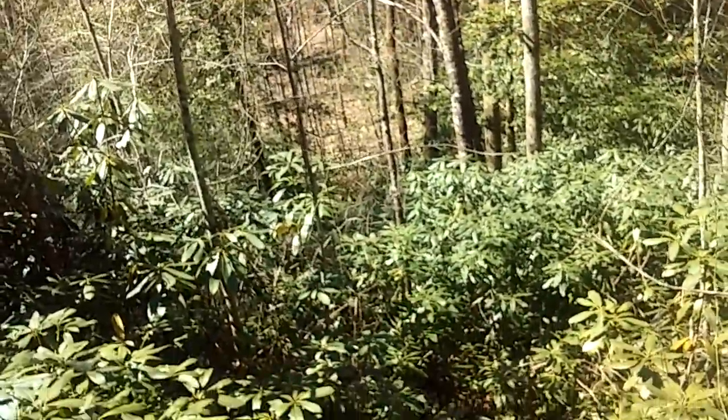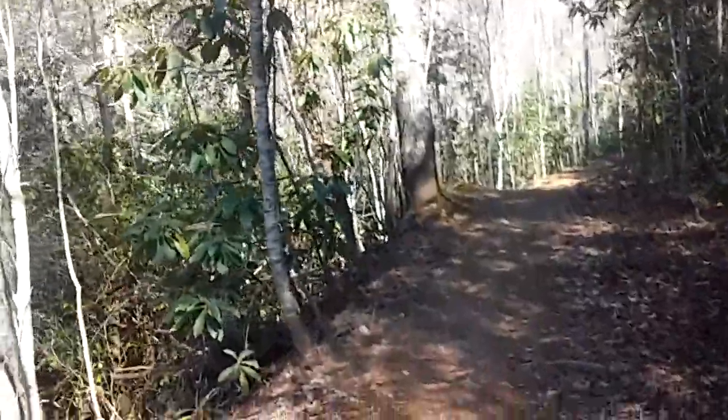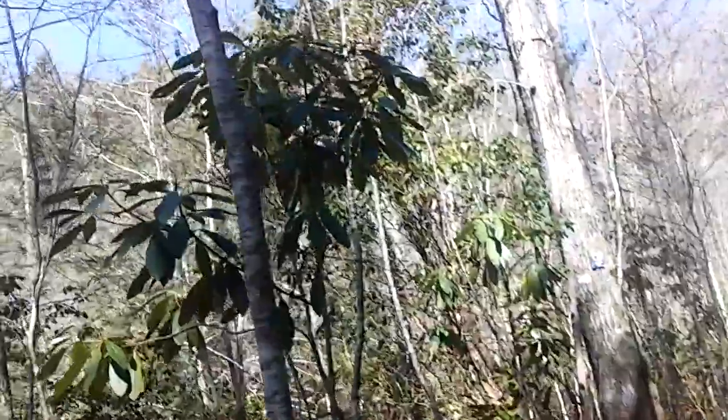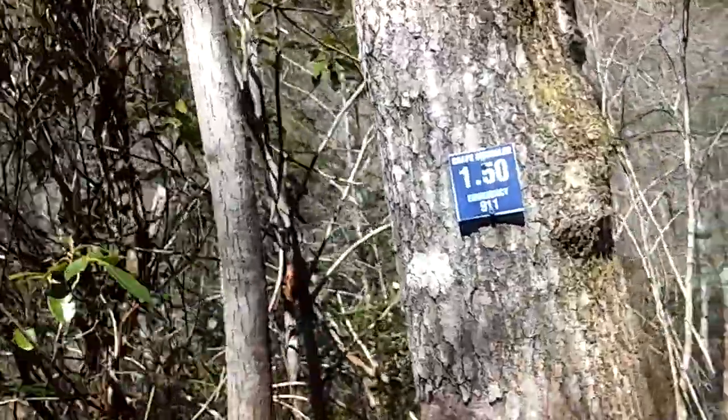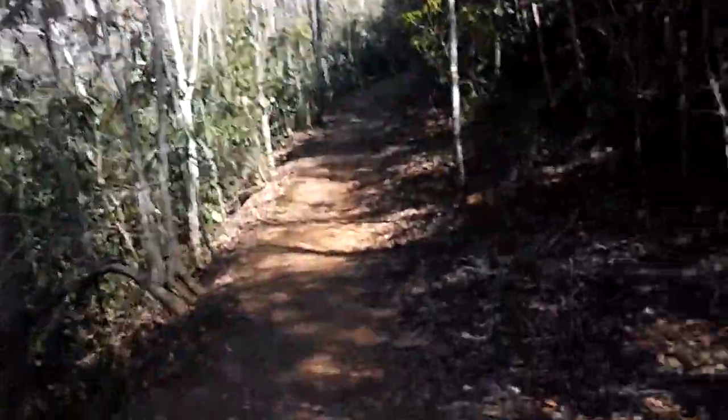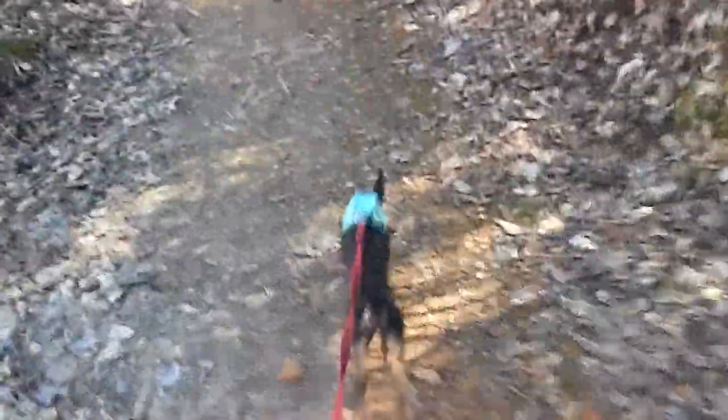That's a nice view of the basin below. And here's a little marker of the trail. Grape Smuggler 1.50. Max, of course, wants to go ahead. Max is in a hurry to get to where he's going.